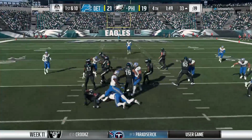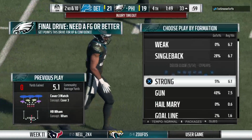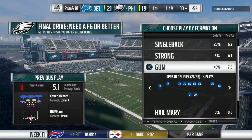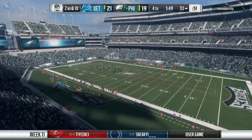They run with Pumphrey. Trying to find a lane, but instead he'll get back to the line of scrimmage and no more. Now I think we're going to get a timeout here. Yes, a timeout here as it looks like we've got a Lion that's shaken up. While the training staff works on him, we'll step aside and be right back.